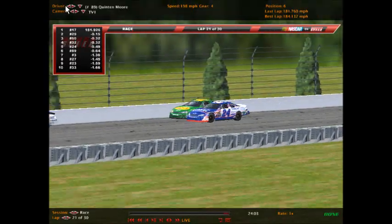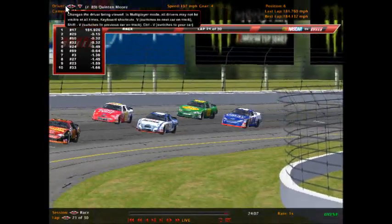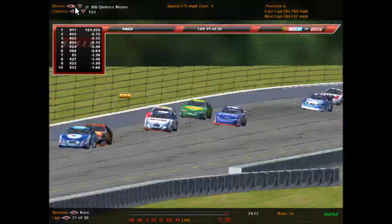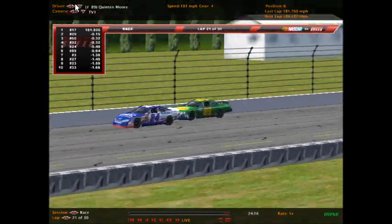Now Quentin Moore looks to the high side, in the 89 car, that green 89. They're going to be side by side there. Matthews in a 2001 Chevy and Moore in a 2009 Chevy.